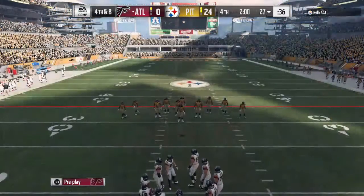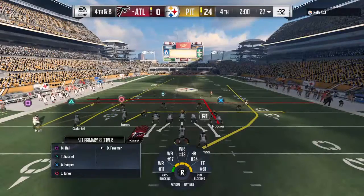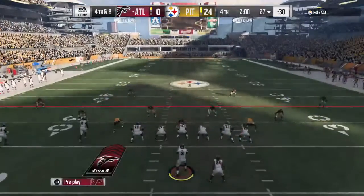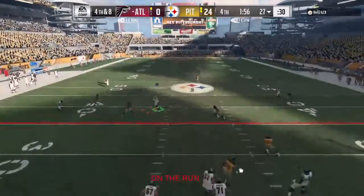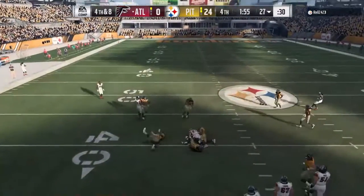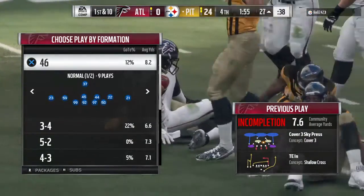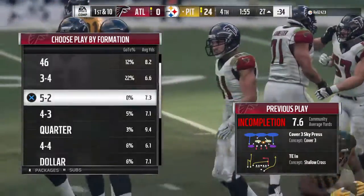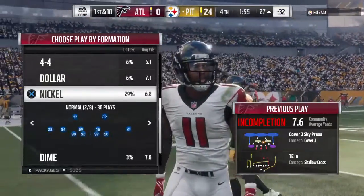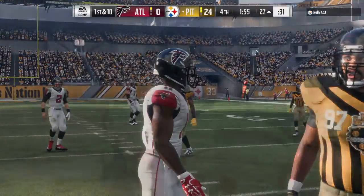All right, they're going to try and keep hope alive here on 4th down. They're going for it. As expected, they're going for it to keep the drive alive. And it is incomplete. They had to go for it with such little time remaining. And the Steelers, they're going to take over in excellent field position. The Steelers offense now, they get ready to head back on the field.